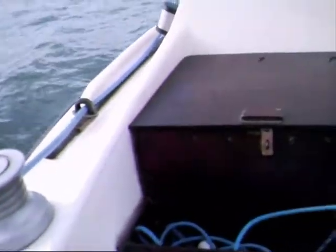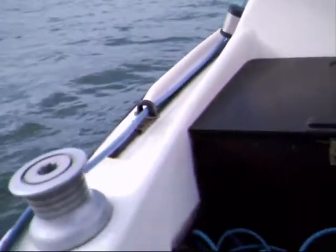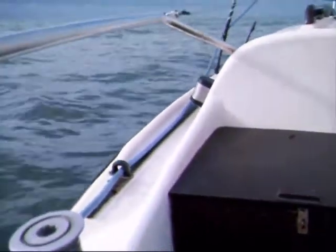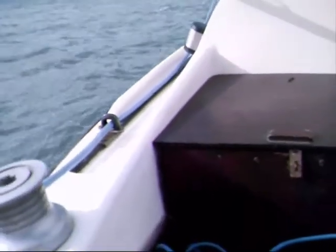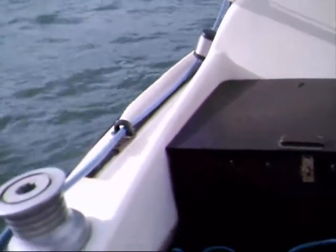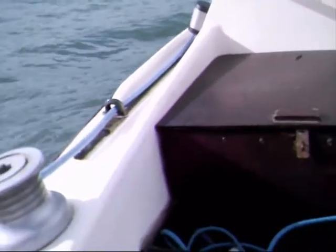Time to play. If you can't find a storm, make your own. If you want some thunder, lightning, make your own. Oh, this is nice. These lovely little five, six foot waves at times. It's good fun. Now I've just come out of the bar, turned around and come back across it again. I don't know if you can see it.